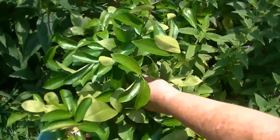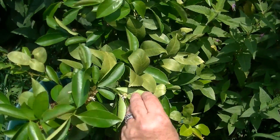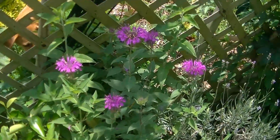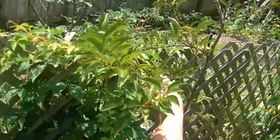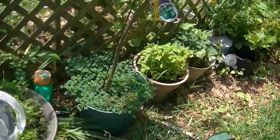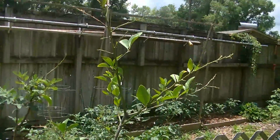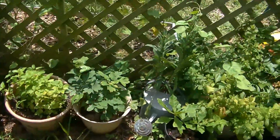Here's my Meyer lemon. And it's got a couple little lemons on it and new ones coming on, so we'll see what happens there. My echinacea came in. This is my butterfly bush. The lavender bloomed again this year. I'm so happy. This is my plum tree that we planted last year on Mother's Day, and we won't get any fruit off of it this year, but it's doing rather well. And this is my lime tree. It has a couple little limes coming in on it. As the summer progresses, it usually does sprout a couple more. And then we just have some lemon balm and some chamomile planted down here.